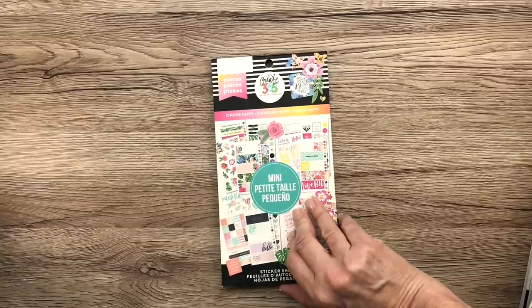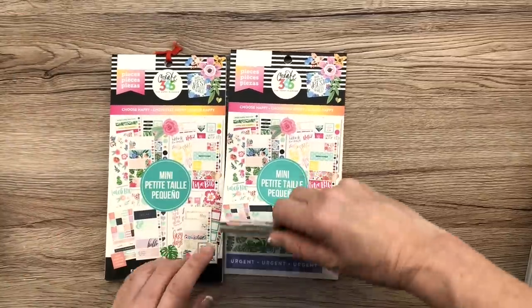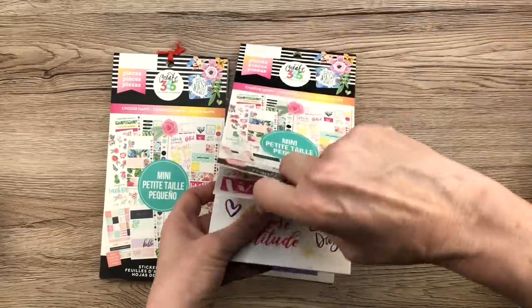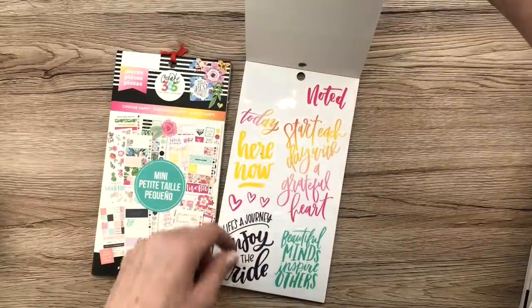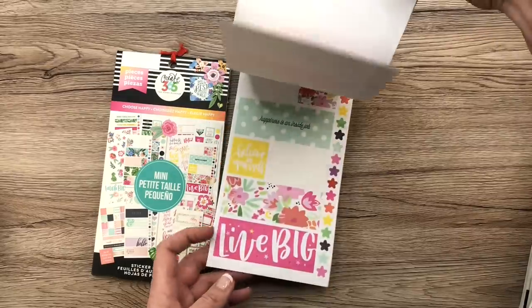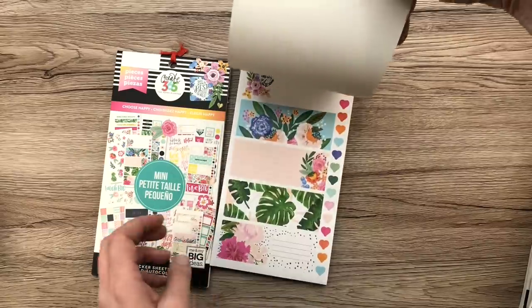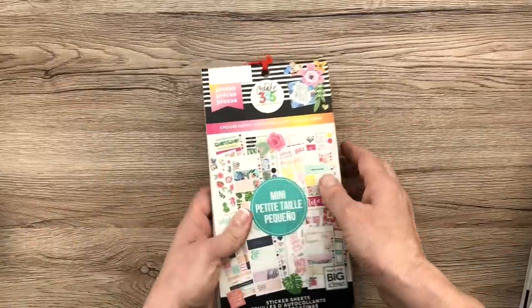So I have two of these Mini Choose Happy books. And the reason I have two is there are florals in here. And there are these big quotes, which I keep forgetting about. Those are really cute. So I have used a lot of these florals and stuff. So these are really pretty. So I did get two of these books.